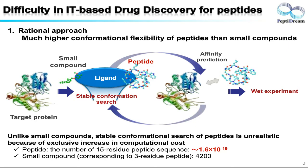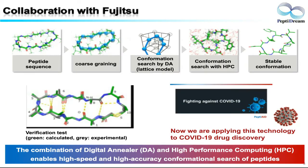For this purpose, we initiated a huge collaboration with Fujitsu last year. We are now using the Digital Annealer and high performance computing, HPC. We are looking at how we can analyze peptide stable conformation quickly and better than the currently available methodology. This technology can also be applied to COVID-19 drug discovery.